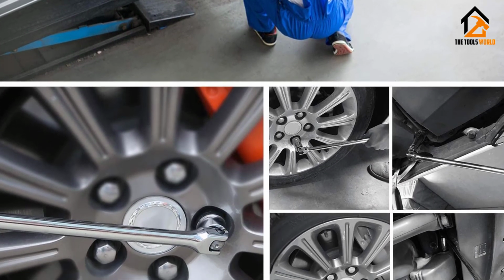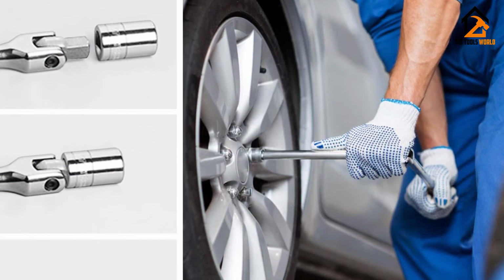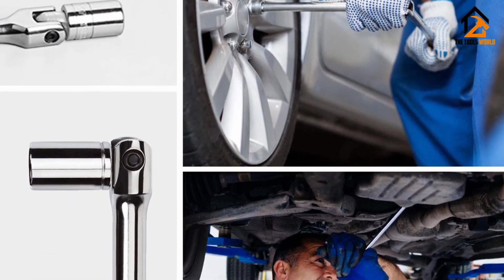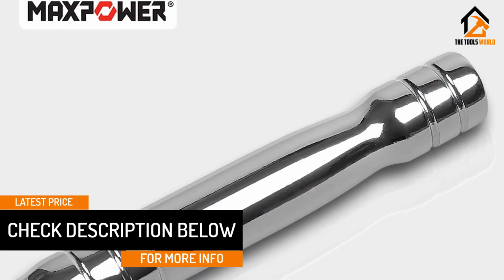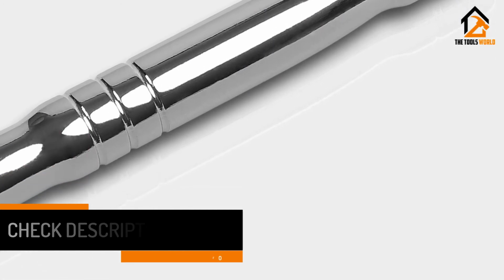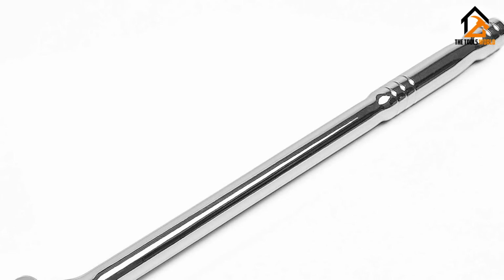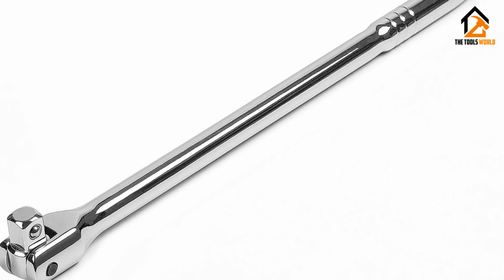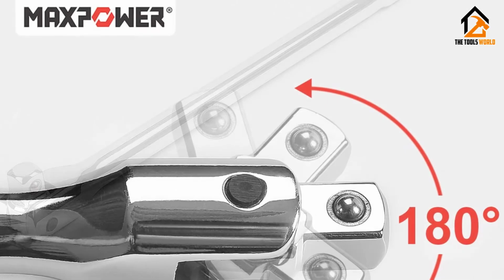Like many others on the market, this breaker bar is constructed from drop-forged, hardened chrome vanadium steel and features an ergonomic handle for a comfortable and secure grip. Equipped with a 1/2-inch flex drive head that rotates 180 degrees, this breaker bar lets you work at a variety of different angles. The spring-loaded ball bearing in the head keeps your sockets secure and stable while working. Because this is one of the shortest bars on our list, it has the least amount of available torque, so you may get a bit more of a workout using this tool than a long-handled one.